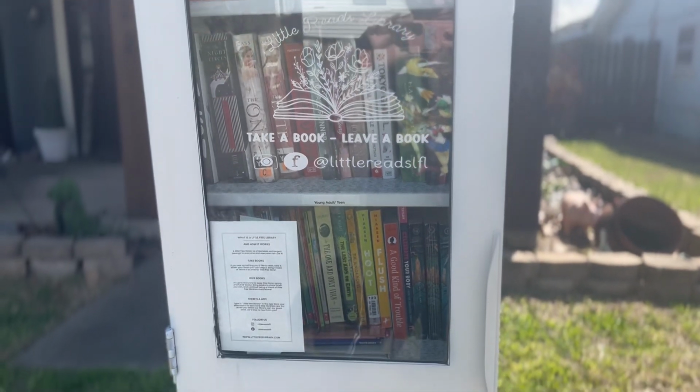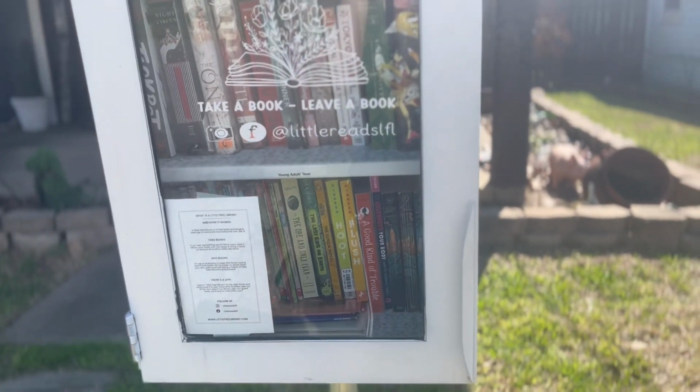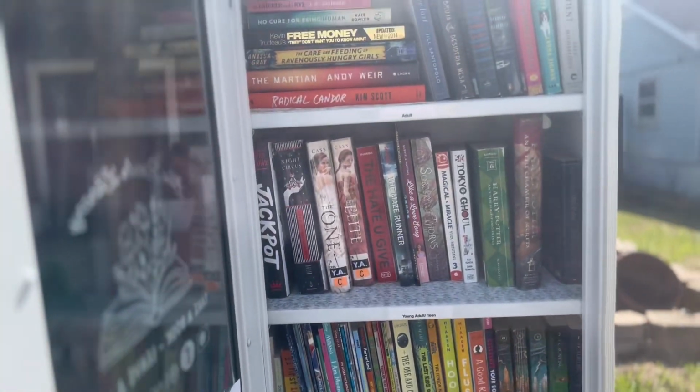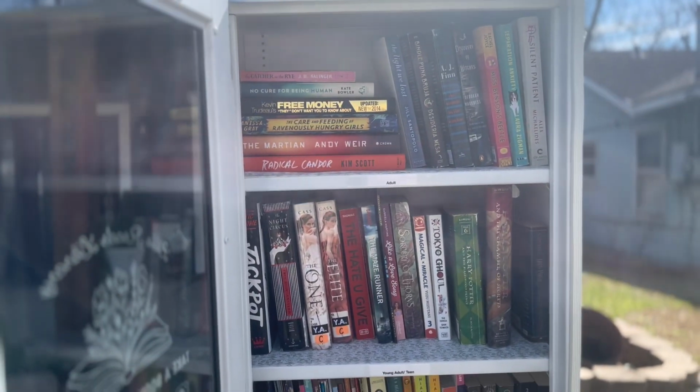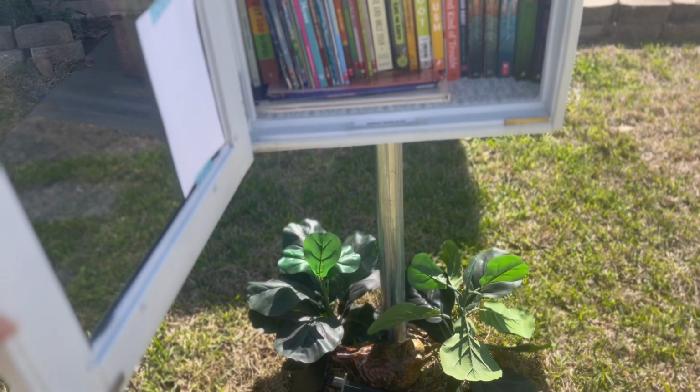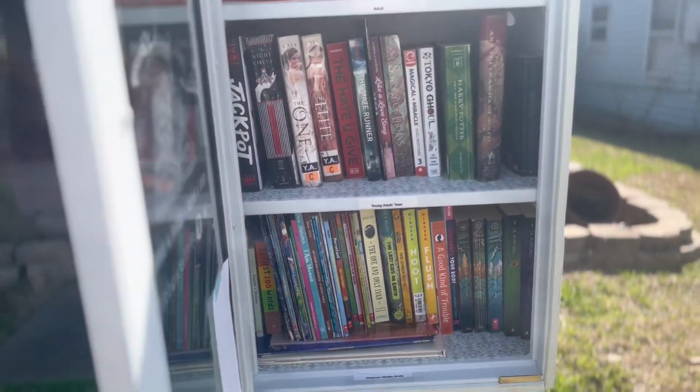So how do I tell you guys? After installing it, I made social media accounts for my Little Free Library. I made one on Facebook and I made one on Instagram. Instagram, I do have to say, you get a lot more support from fellow Little Free Library stewards.